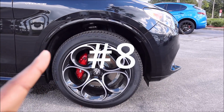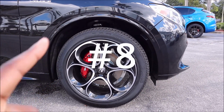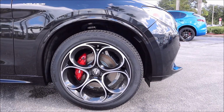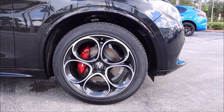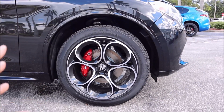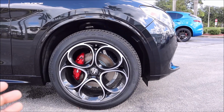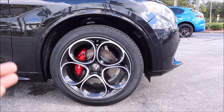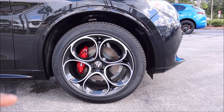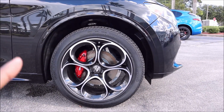Now, I would love to see the active adaptive suspension come back, but I want to see air suspension on these Stelvios. I know that might seem a little too Maserati-esque, but I would love to see this ride height lowered or raised depending on the purpose used for the vehicle, whether it's sporty driving being lowered or off-road driving being raised. I would love to see adaptive suspension, air suspension on the Stelvio for 2023.